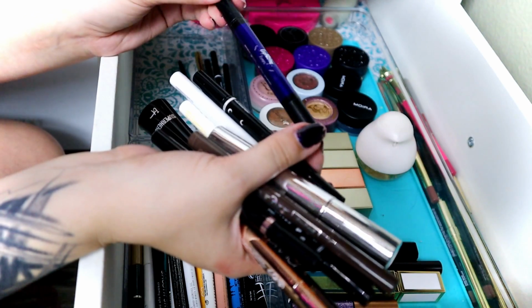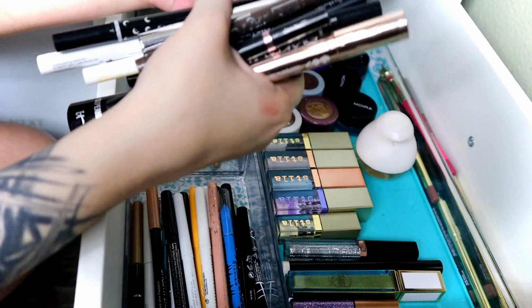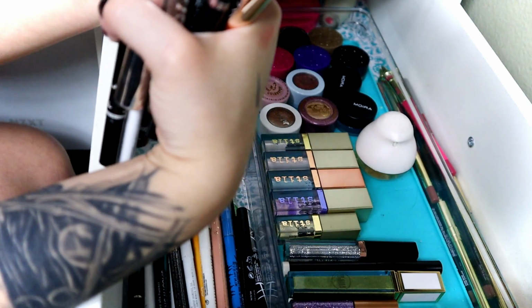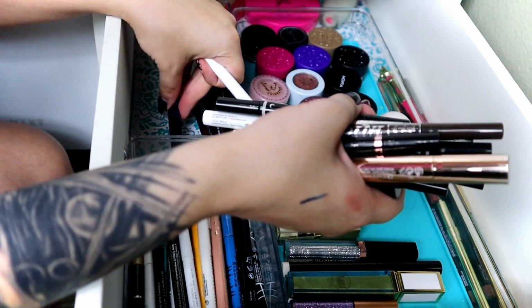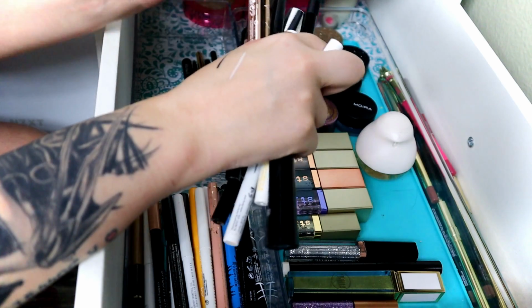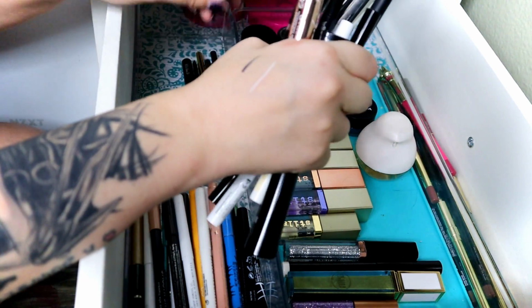I'll get rid of this Bach blue from Kat Von D if it doesn't swatch okay. I mean, it's still pretty impactful. I'll keep it for now, but it's kind of ancient, so it's probably expired. It probably shouldn't be in your eyes. I'm gonna do it anyways. Don't be like me. Is this a black from, oh, it's white. It's Graceland from Colourpop. I'm gonna keep that. I really like it. It's actually stayed wet a really long time.